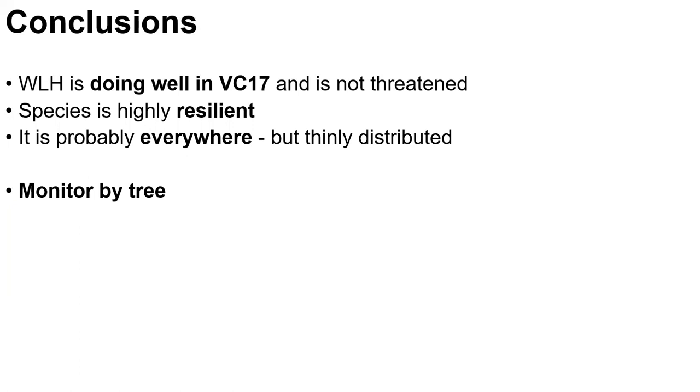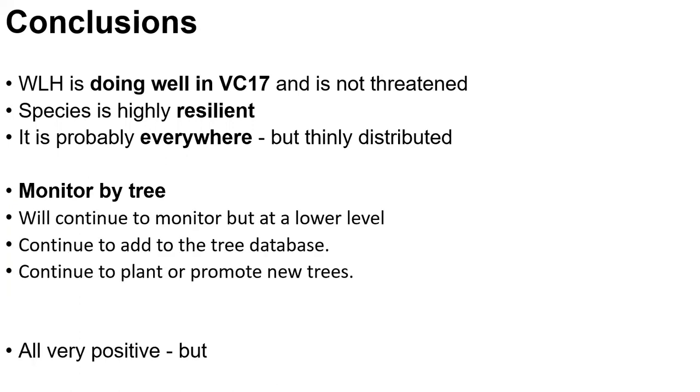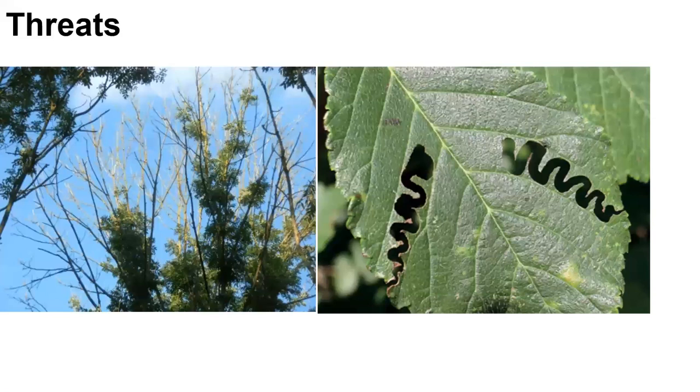I think you can actually monitor it by tree. So if you find good elm habitat, you can just assume that white letter hairstreak is going to be there. And what I will continue to do is continue to monitor, but at a lower level, because at the moment we've got some other priority species which need our attention. I'm going to continue to add to the tree database, and I'm going to continue to plant and promote new trees.